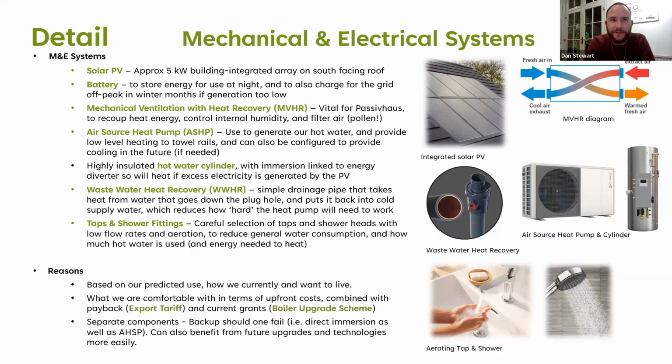But the issue was when it came to MCS accreditation and getting the grant, the way MCS calculates it wasn't the same as Passivhaus calculates it. So it ended up being way more expensive. So in the end, we decided to go for an air source heat pump for our hot water. We won't really need heating in the house, so it's not really a concern. We've got a large 5 kilowatt array of solar panels on the roof, charging a battery to use at night and when we've got troughs in the winter. We can also charge off the grid when there's off-peak electricity if we need to.